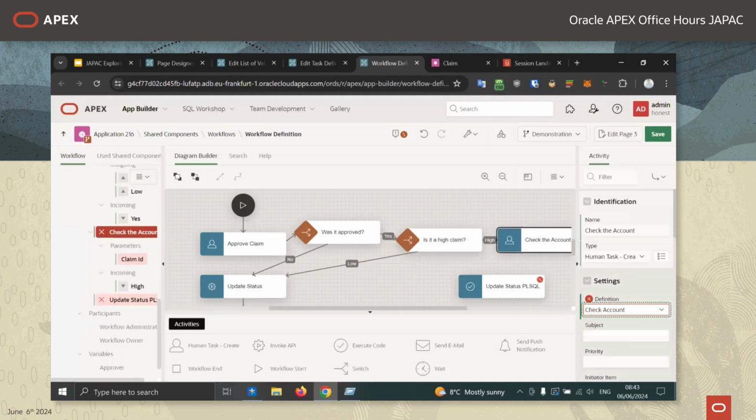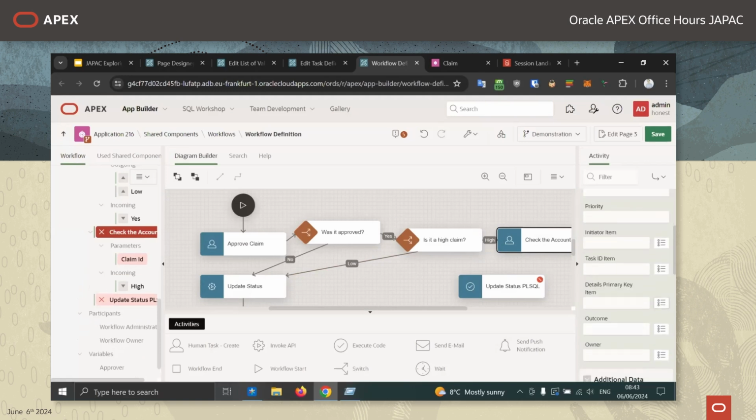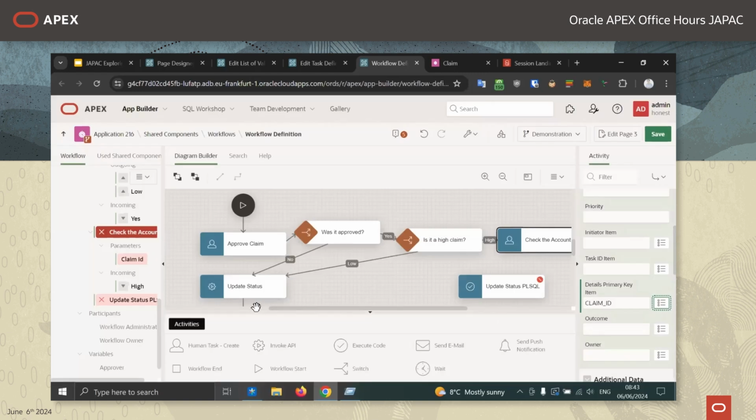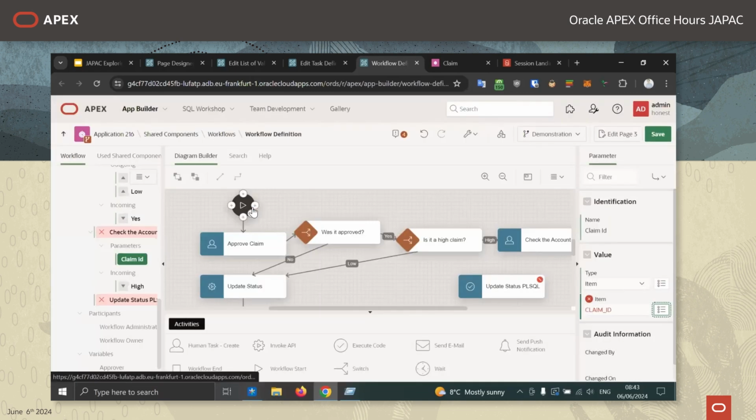Well, this is a check account. Remember we did that a few minutes ago? The details primary key is the claim ID. We don't need to know the outcome this time. Oh, something else has gone red. Oh, the claim ID. So we need to set, this is the item, claim ID.